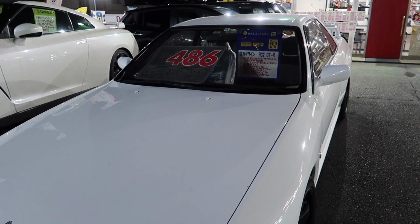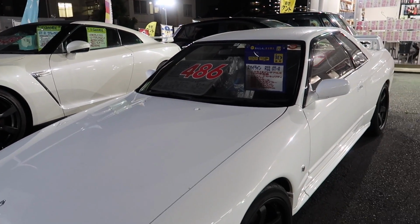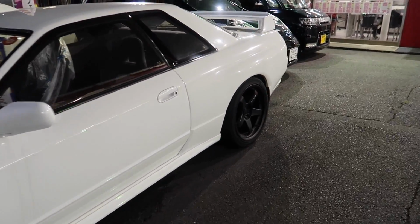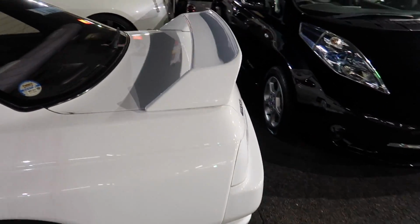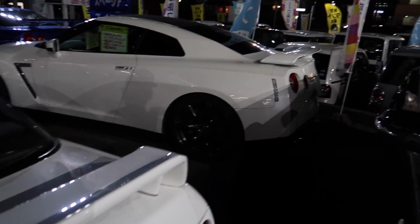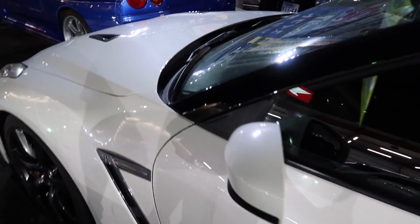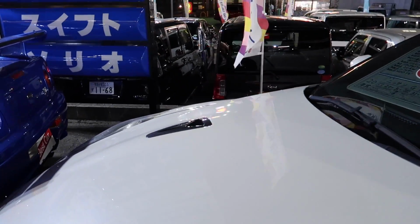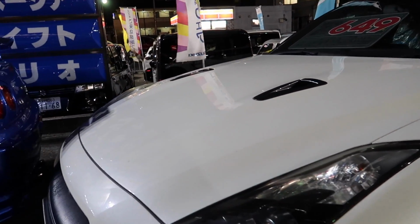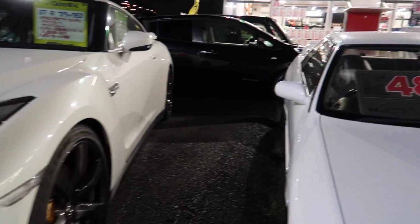It is a 1994, 75,000 kilometers, about 46,000 US dollars. Looks like it's got some nice parts on it. Not sure if it's $46,000 worth of parts, but not a bad looking R32 GTR. Then we have the R35, which I don't know if I should even spend my time on, but we'll do a quick look. This one's around $62,000, 2008, 42,000 original Ks. Not bad looking, but nothing really all that special.